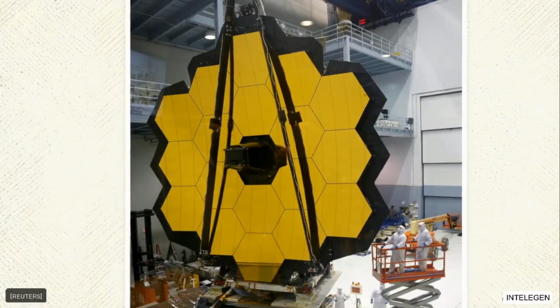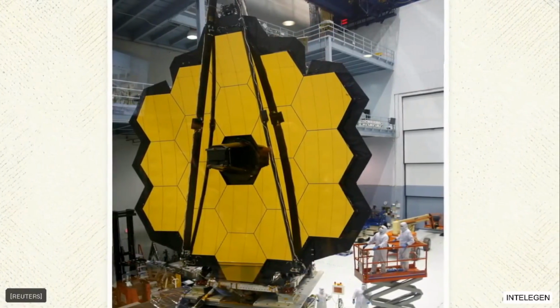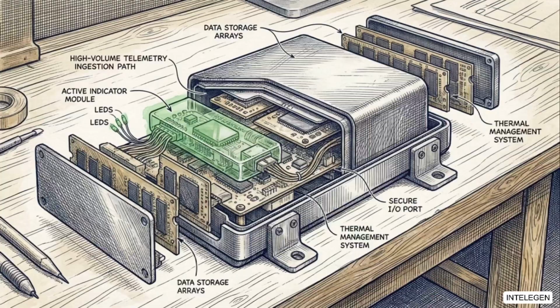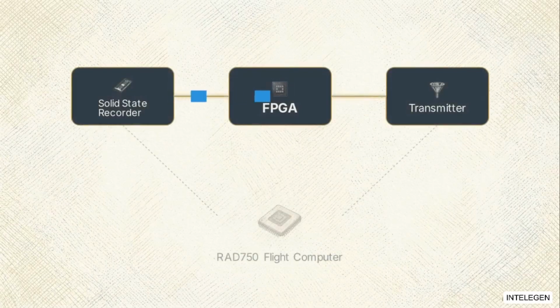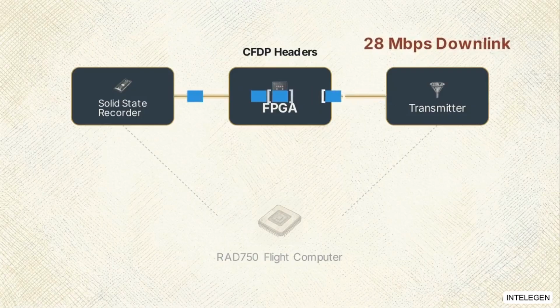The James Webb Space Telescope illustrates this challenge. Its massive 6.5-meter primary mirror captures an immense volume of incoming infrared data, which is initially deposited into a 540-gigabit solid-state recorder. Instead of routing files through the internal computer, field-programmable gate arrays extract raw telemetry from the recorder. They dynamically insert communication headers and route the stream directly to the transmitter, entirely circumventing the processor to secure a 28 megabit downlink.